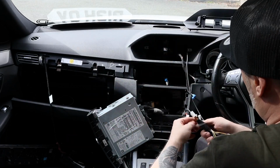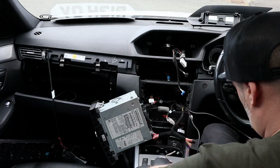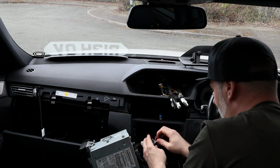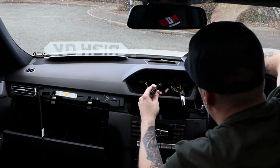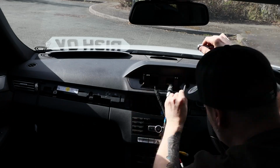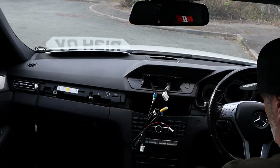So I use an old piece of cable as a fishing line so I can feed the cables through the dashboard. Just makes life a lot easier. So once we've fed the cables through the dashboard, we then connect them all up. So with the stereo plugged in and the cables all run, we then fit the mounting bracket for the new screen. The new monitor then simply slides on and is held in with locking screws.